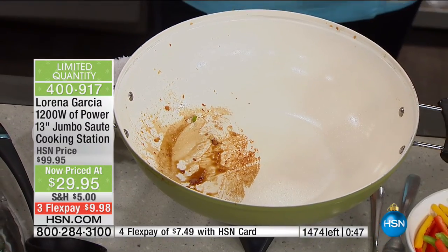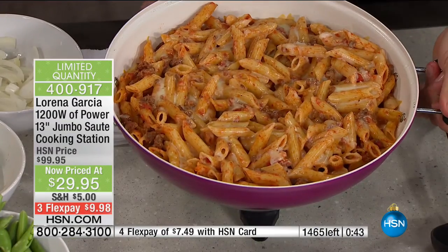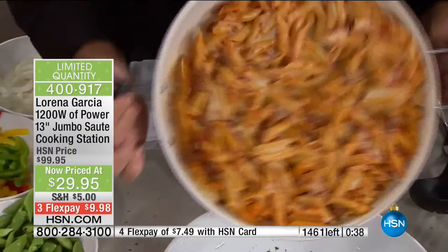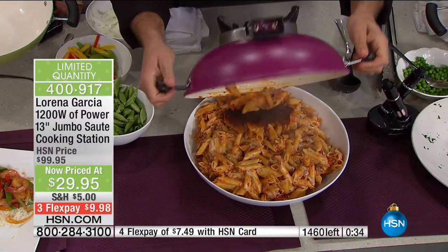We have a nice pasta bake. Oh, yeah. The beautiful thing is that you can put the temperature on low, let people help themselves. Yes. Or I'm not patient, so I'm going to dump it out just to show. Look at that, just coming right out. Holy moly. That's about 2 pounds of penne pasta right there.